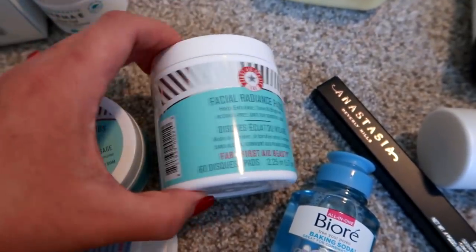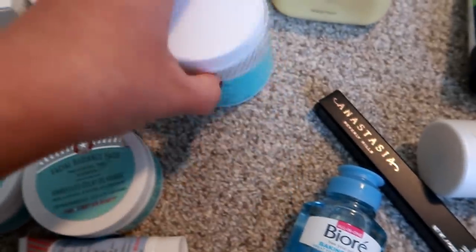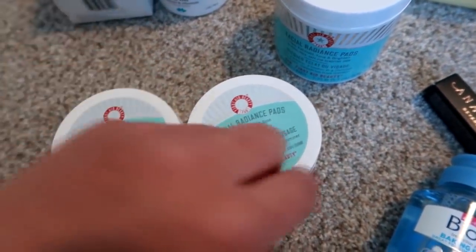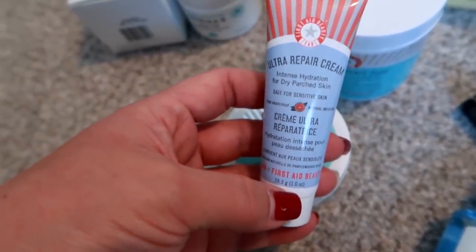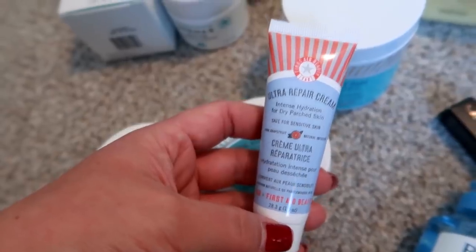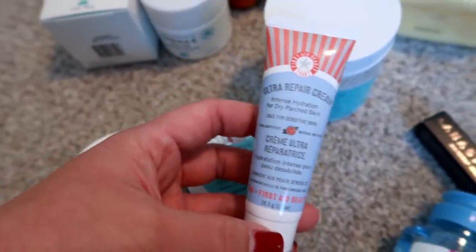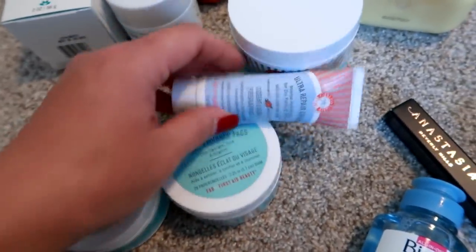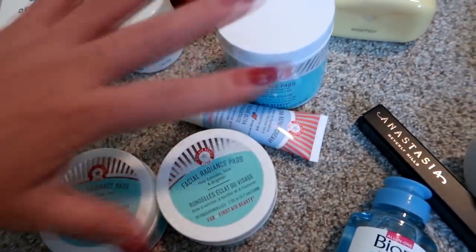They are $30. Again, they do last 2 months. So this was $30, and they also had a promotion. I believe if you spent $50, you got this free Ultra Repair Cream. This is in the pink grapefruit scent, and this brand is not cheap. So this little tiny cream, it's like a 1 ounce tube, would probably be close to $10. It's definitely a more expensive brand. So I got that. This came free with my purchase.